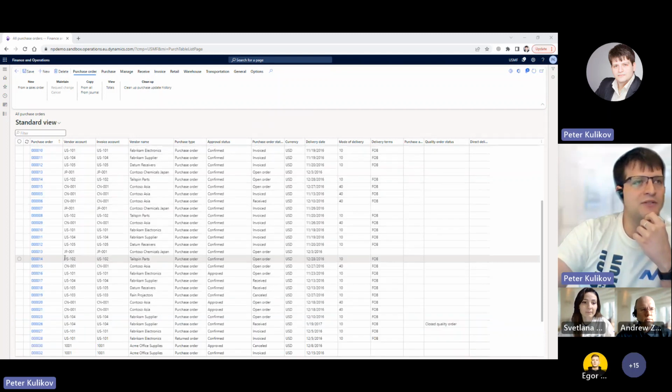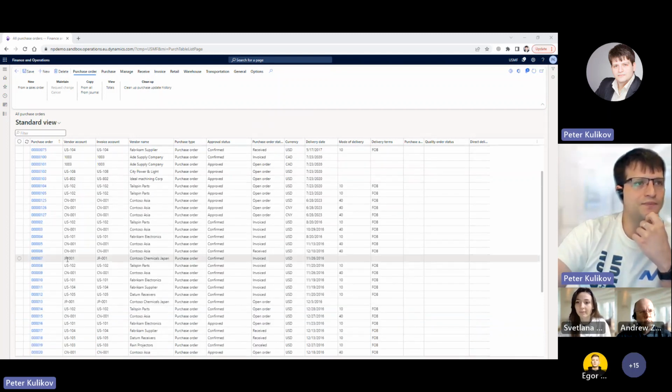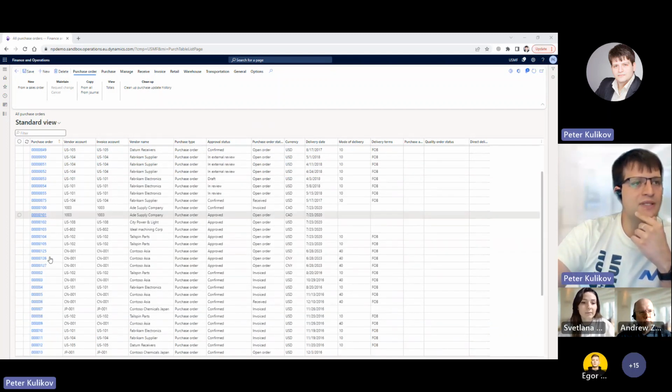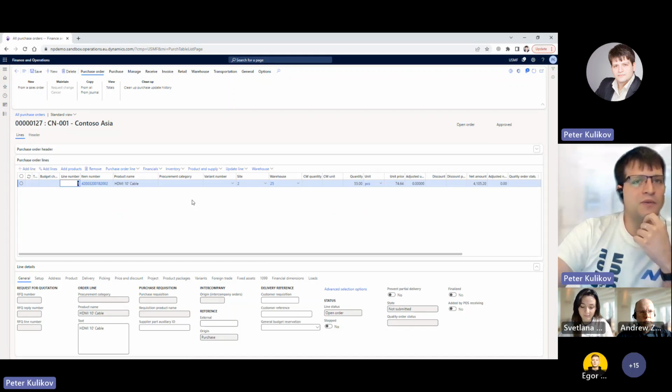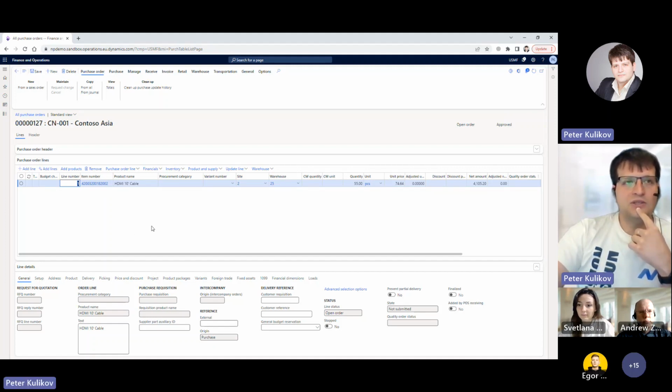So this is the list of purchase orders. And here you can see our purchase order 50127. I am going to open it. And also here in the purchase order, you can see only one line with exactly the item number we will see in the label a little bit later. And that's it with the Dynamics 365 supply chain management application in my demo.